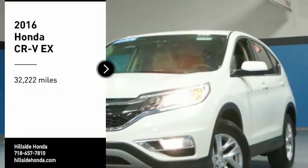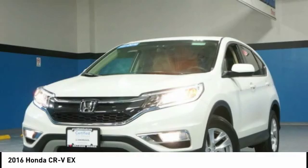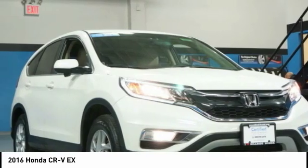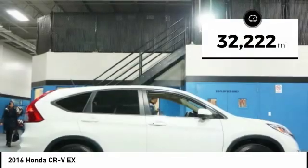We are pleased to show you the 2016 CR-V. CR-V, a top recommended vehicle because of its car-like driving manners, good value, cool technology, and comfy interior. This vehicle has less than 35,000 miles.